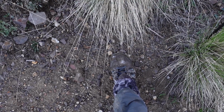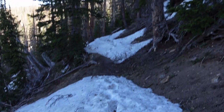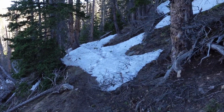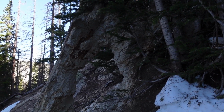Yeah, still frozen. There's a good bit of snow drifts and blowdowns that I've had to monkey around, kind of slowing me down a bit. Nice little arch in the rocks.